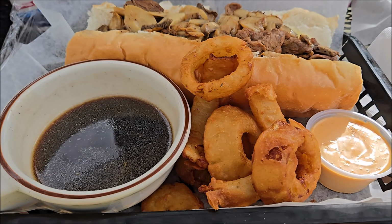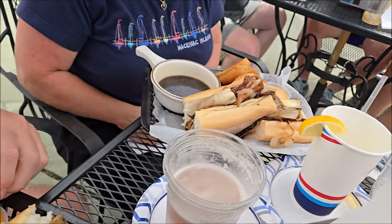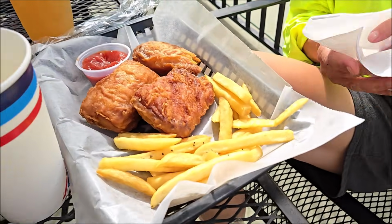French dip. The French dip table. Yeah. And the fish and chips.